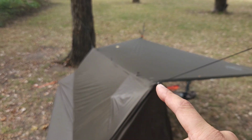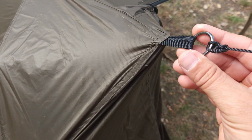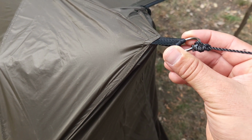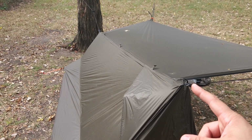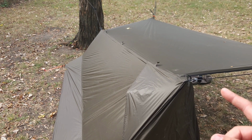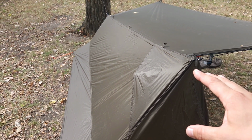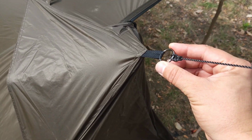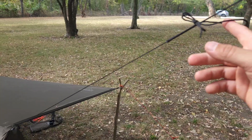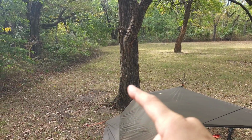It has the same bug netting on this end, which you can unzip completely, allowing even more ventilation to come in. On the back side on either side, you have tie outs, and attached to those are these metal rings, which make these super versatile. You can use the metal rings for trekking poles, or you can cut a stick to use in those. But what I have done here is simply tied a running bowline onto it, and I ran a trucker's hitch around the tree here, and I did the same thing on that end.